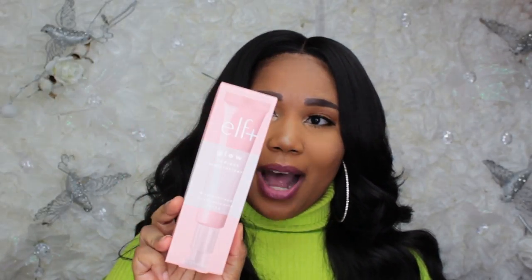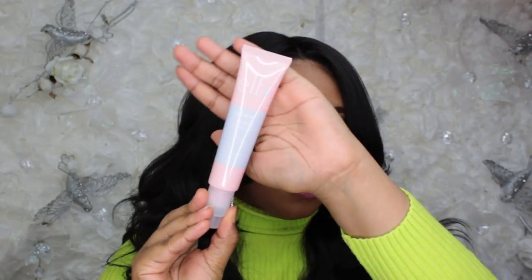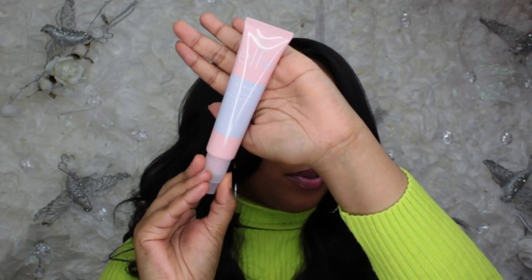The next thing that I got from this line is a glow radiant moisturizer. So I guess it's a glow line. I'm not sure, but I love this packaging. Look at the packaging. e.l.f. coming with it, baby. Come on, e.l.f. Don't play with the girls. Do not play with them. So this is what this looks like. I don't know if you guys can see that. My lights are pretty bright.